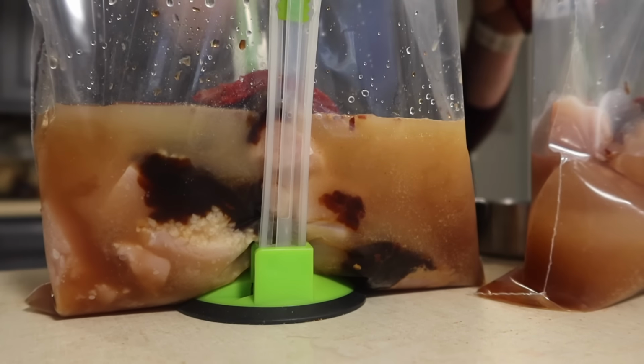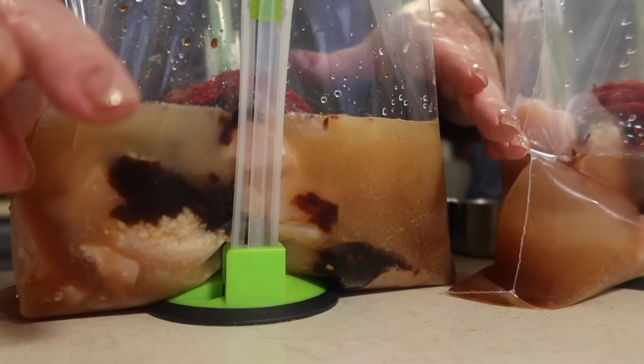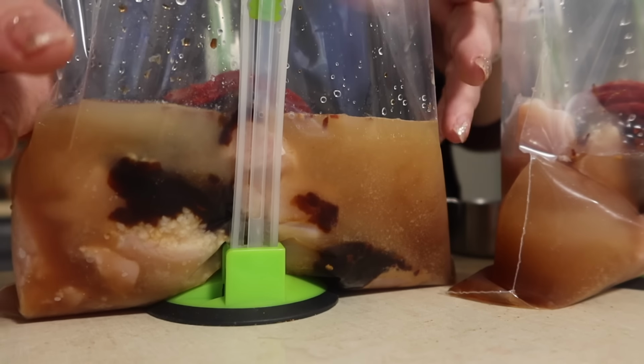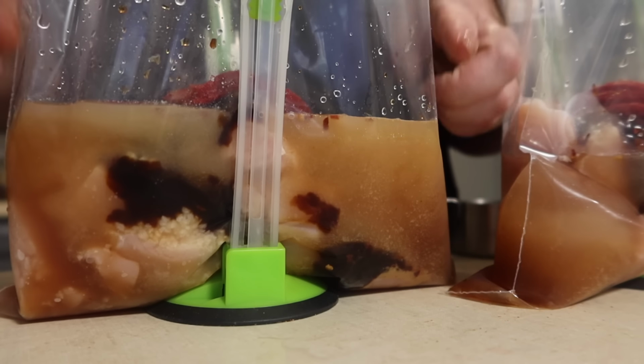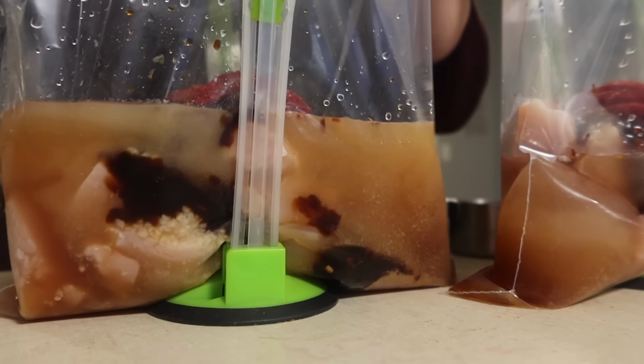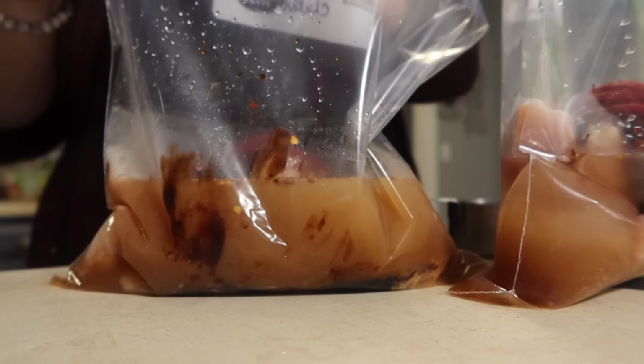Gabriel helped me. Okay, so I would be adding in the brown sugar substitute. Since I don't have that, that's my problem, not yours. So you would add yours in now, or regular brown sugar if you'd like. I'm going to just seal my bags now.